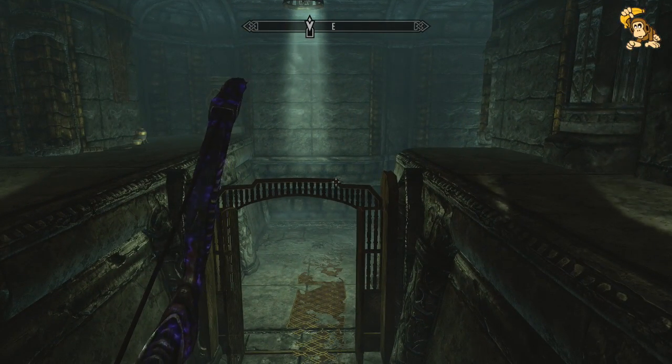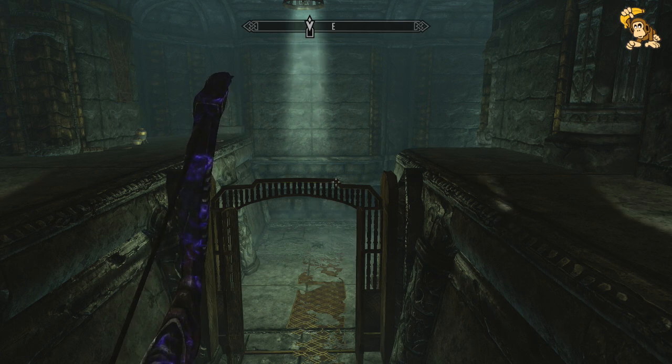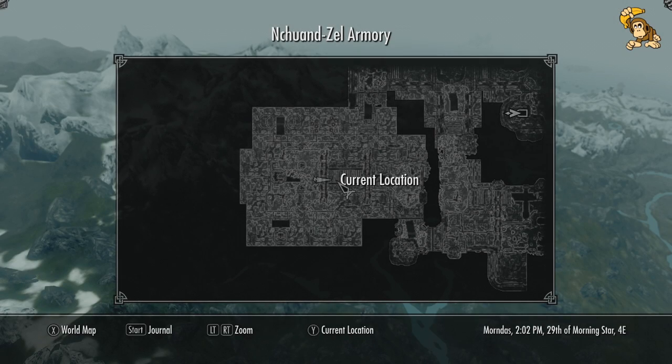As always, I'm going to leave it here, guys. It's a bit short this episode, I know, but you know, we've unlocked another area. The main thing to remember is when you get to the treasure chest, before you open it, go behind it and use it as cover against the two Dwarven spheres that will attack you out of nowhere.